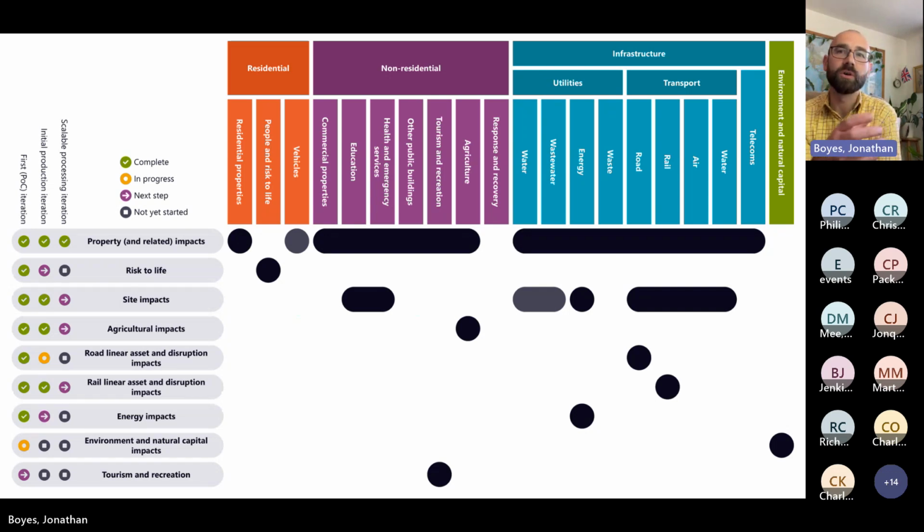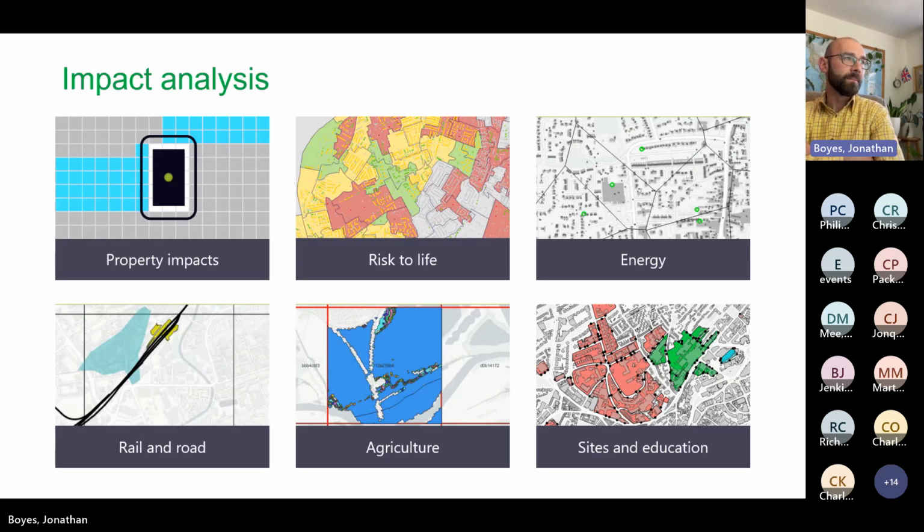So as well as just looking at what's directly contained in the flood outline, we go on to look at secondary impacts and disruption. So not just understanding whether an electricity substation is flooded, but understanding what the knock-on impact of that is in terms of loss of power and that kind of stuff. Not just understanding whether a kilometre of rail or 2 kilometres of road is flooded, but what's the impact in terms of disruption, passenger numbers, that kind of stuff. So doing an awful lot more with our impact analysis.